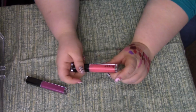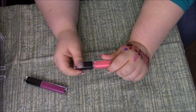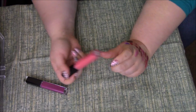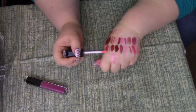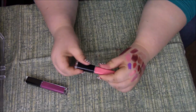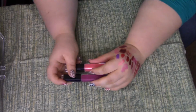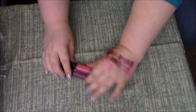And these are a wonderful formula. They're very moisturizing. Every time I get them in a Maven box, I love them. This one is Delighted. And that's a lovely shade as well. Again, I've never been unhappy with a Julep product. I love everything they make.